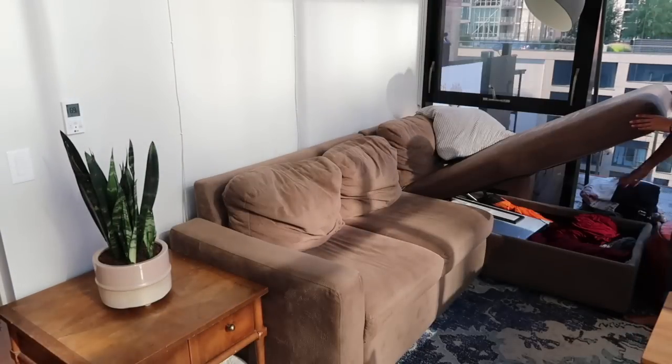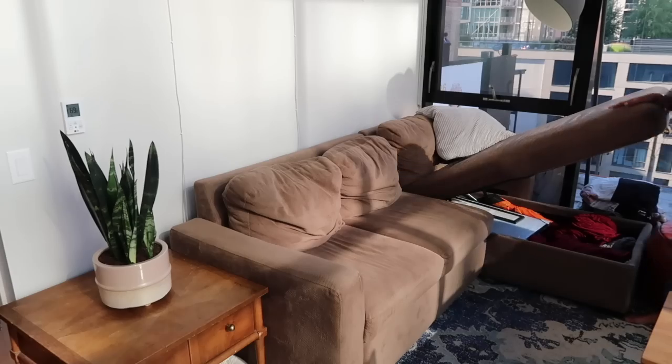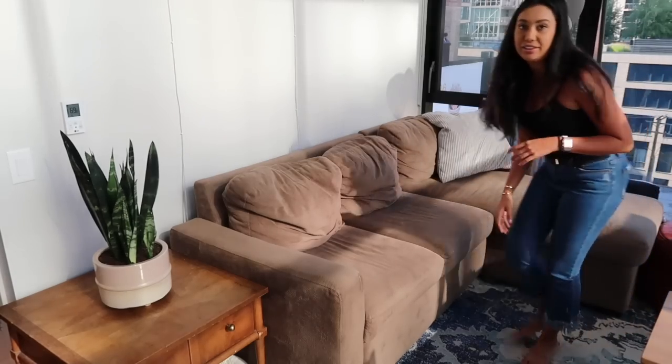I also really love it because this L part actually lifts up, so we have tons of storage down there. I keep extra sheets down there, our Christmas tree, extra picture frames, like there's tons of random stuff that I just store away down there. So it's out of sight, out of mind. Guest bed, storage, all in one, in a couch. I really love it, what can I say?